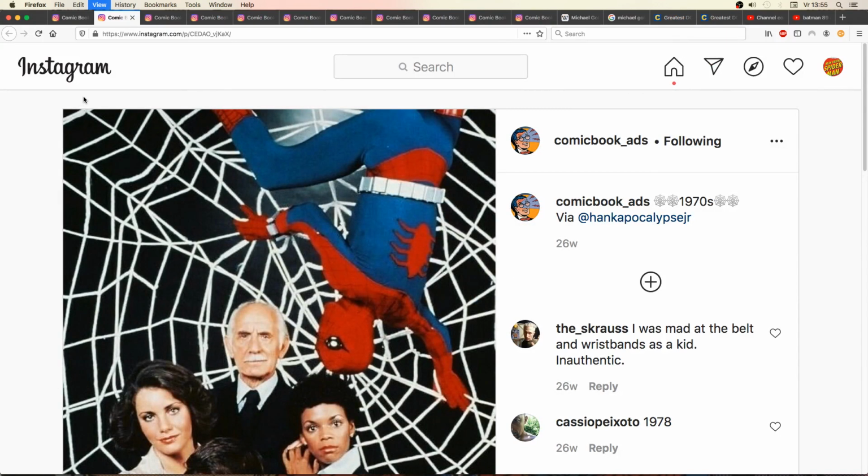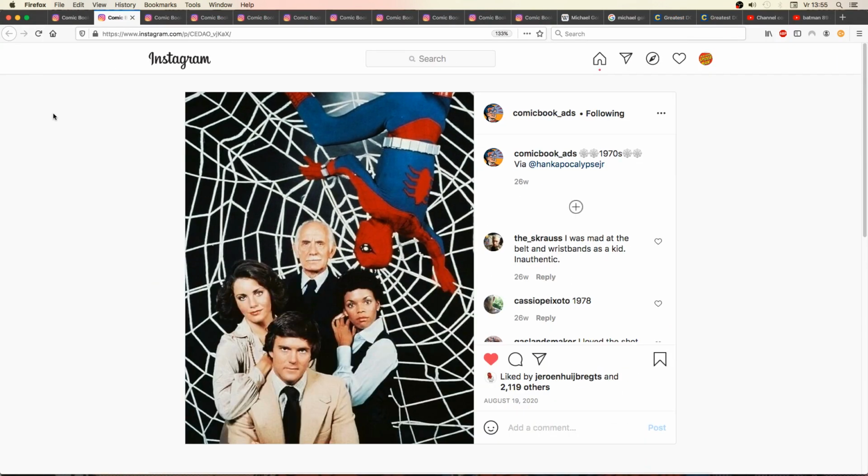And this is just a picture he posted of 1970s Spider-Man with Nicholas Hammond starring as Peter Parker. And every time I see a picture like this, it makes me think about my past, about my childhood, and how much I loved this series as a kid. So I have to like a post like this. This is of course a publicity still for the series.